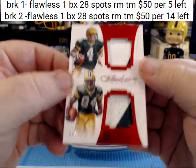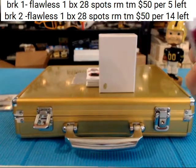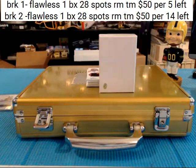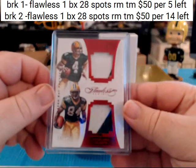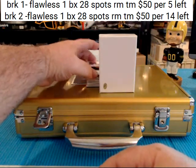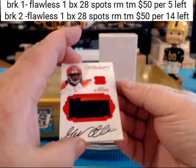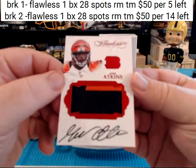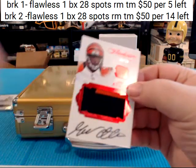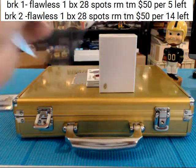Brett Favre, two color patch. Sterling Sharp, two color patch. That's thick as heck. That's thick in there. That's a jersey number. That's worth $1 million. Geno Atkins, 8 of 10, two color patch autograph for the Bungles.